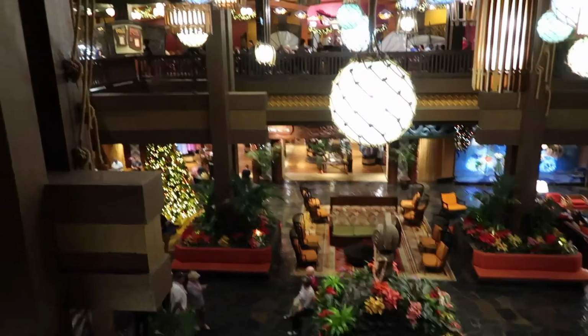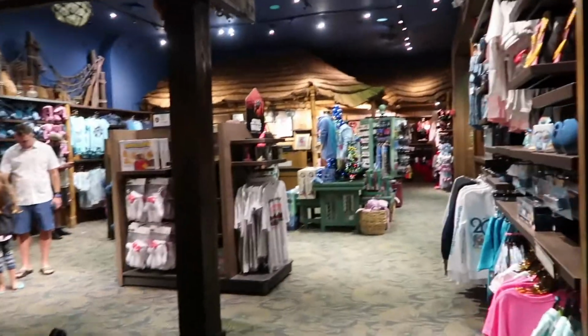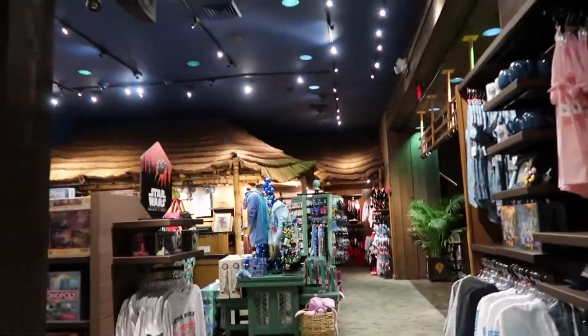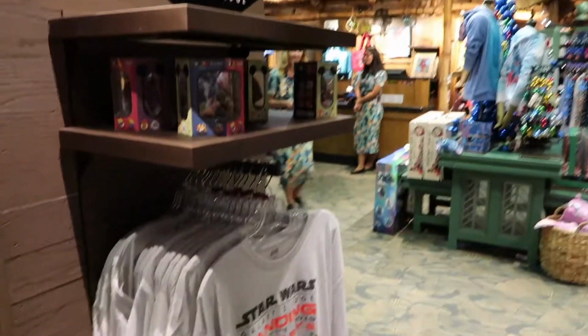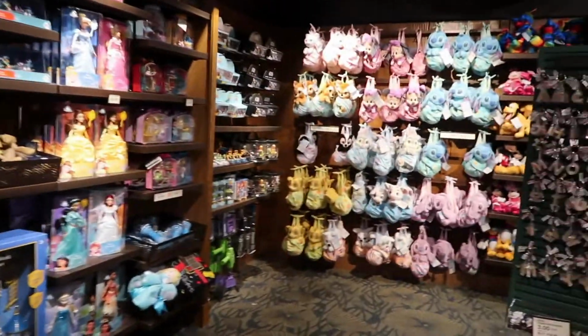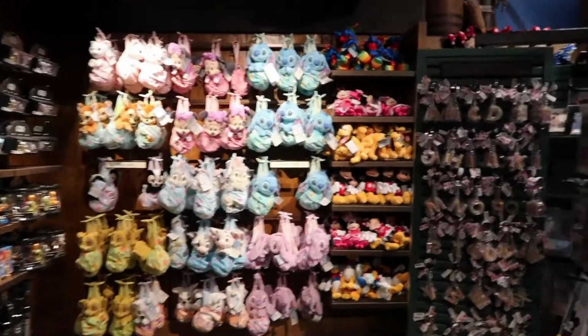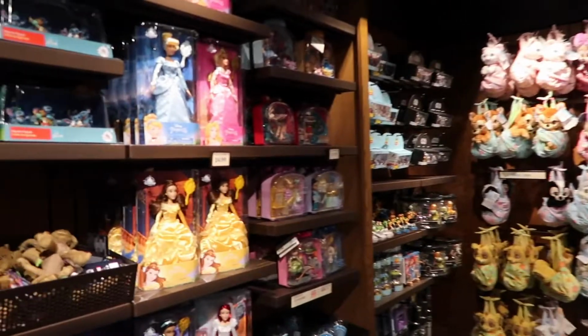There's another. Oh yeah, and then right behind us is Moana Mercantile. So this is another gift shop. It's more like kind of the typical stuff you'd find in the parks, not like resort specific. Because I got like a Galaxy's Edge shirt and just some more like character stuff in here. But yeah, second little smaller store, and then you have boutique-y downstairs by the front desk.